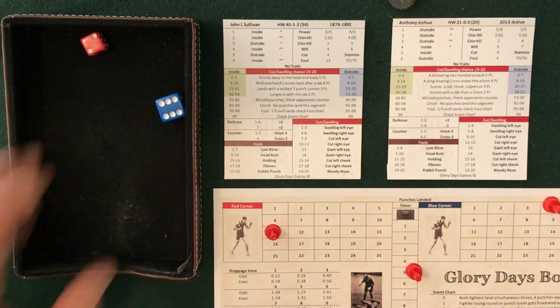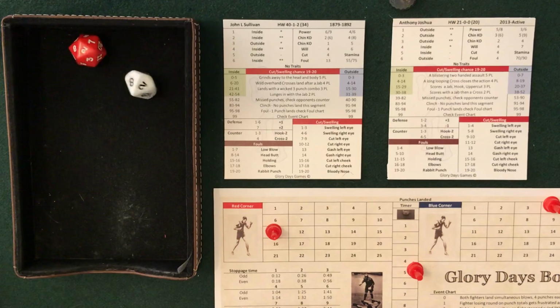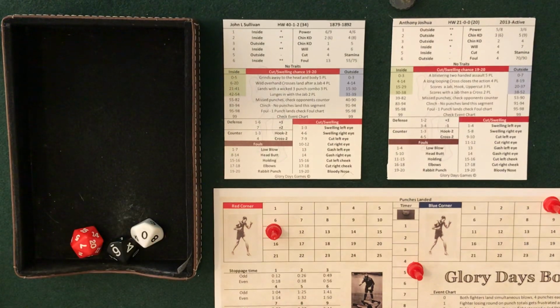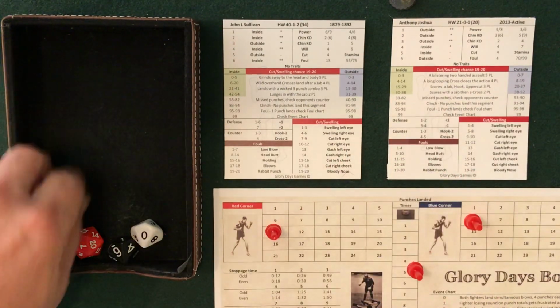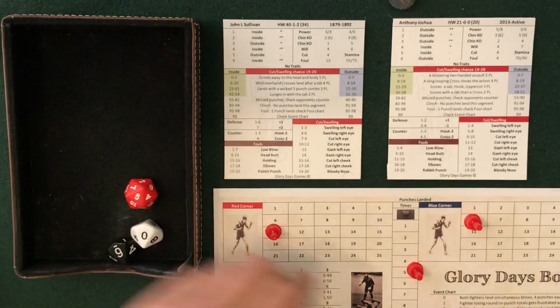Inside for Sully, outside for Joshua. Sullivan with 2 stars. He'll regain the initiative here and be on the offensive. 62, that would have been a possible knockdown, but he misses. Joshua, if he can counter, gets a possible knockdown now, and he gets the counter in, and Sullivan is going to have to defend. And again, the hook gets in for 2 punches landed. Sullivan, his chin is a 2, and he is okay, but he's going to be hurt next segment.